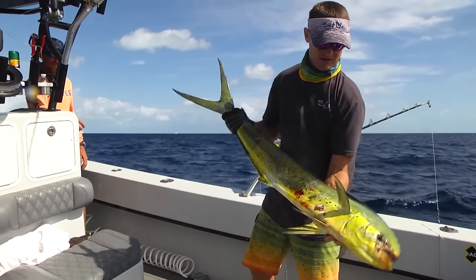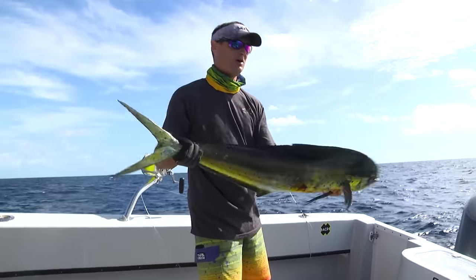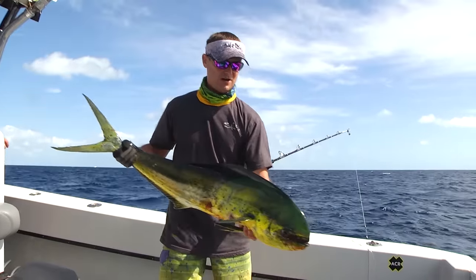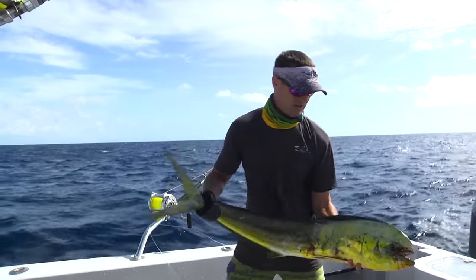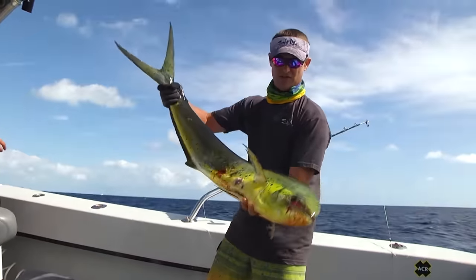Feisty fish. One of my favorites to eat. They hit just about anything that moves. They jump all over the place. They're really pretty and colorful, unless they beat themselves up like this. But really awesome fish, man. Love catching dolphins. Such a fun fish.